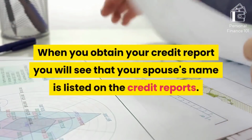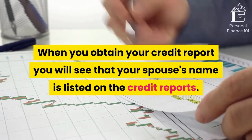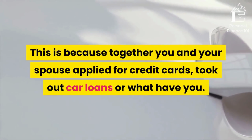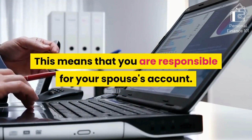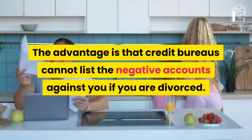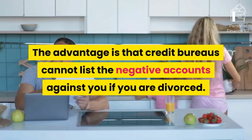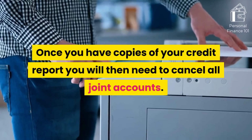When you obtain your credit report, you will see that your spouse's name is listed on the credit reports. This is because together you and your spouse applied for credit cards, took out car loans, or what have you. This means that you are responsible for your spouse's account. The advantage is that credit bureaus cannot list the negative accounts against you if you are divorced. Once you have copies of your credit report, you will then need to cancel all joint accounts.